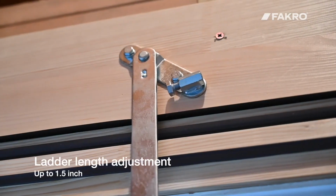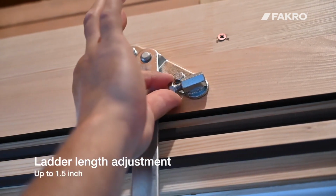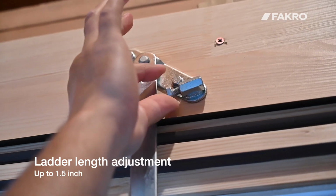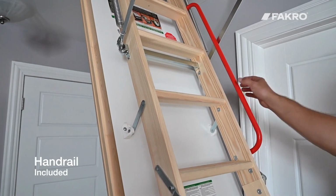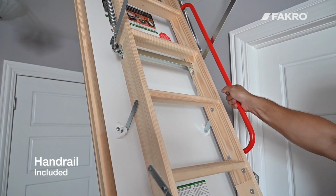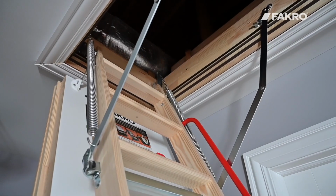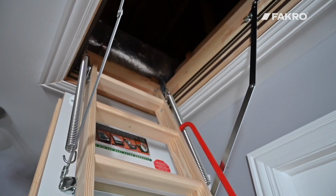This unit is equipped with the length adjustment technology where after cutting you can adjust ladder length up to 1.5 inch. Pre-installed handrail is included. The springs are mounted into the door for wider entry clearance.